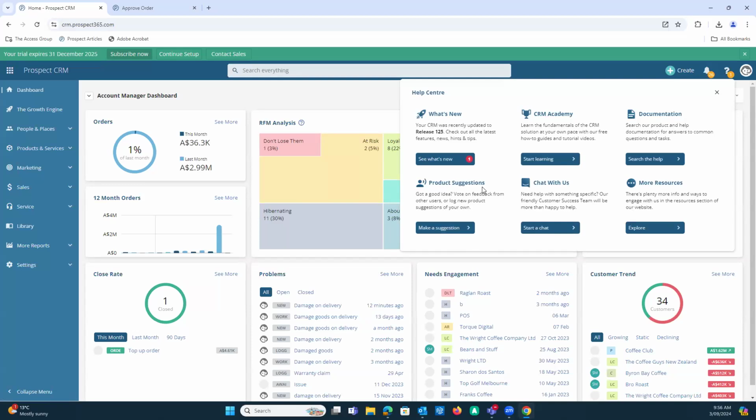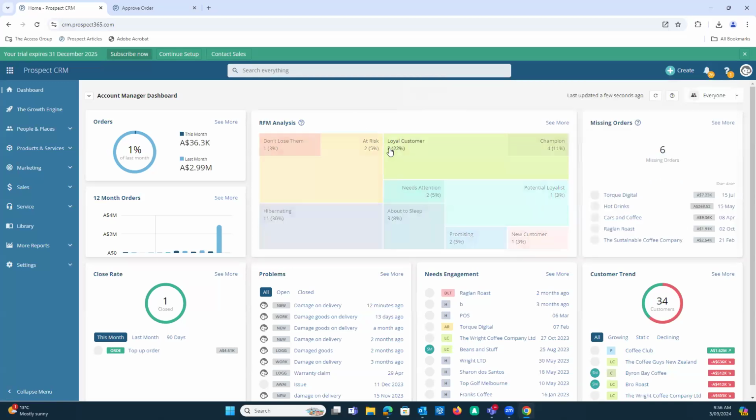We do project all the suggestions in the stakeholder meetings, and based on the votes and feedback that we've got from other users, we will certainly try to implement them in the next release that we do. So that's another little area that I wanted to mention about pricing, which is a question that gets asked a lot.